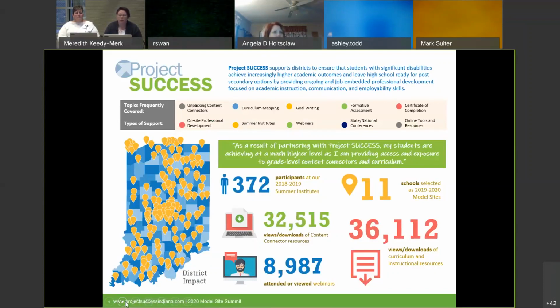Project Success supports unpacking the standards. We'll talk about that today. We support curriculum mapping. We talk about goal writing. We currently have a webinar that you will find as well. We talk about formative assessment and support districts with certificate of completion. And we do that in a variety of ways. So we do webinars, but we're also on site doing professional development and intensive training with our model site as well. And you can always find our website at Project Success Indiana.